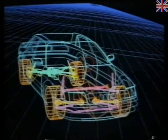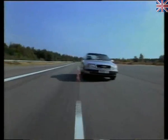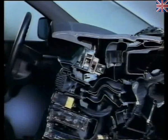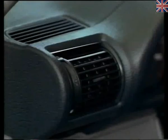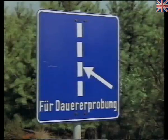The rigidity of the body shell increases the comfort of the vehicle and simultaneously provides a decisive contribution to what we call compact handling dynamics. Also, the noise level of the heating and ventilation system has been reduced considerably. To achieve a higher level of interior comfort, the air is circulated quietly via 10 vents, and the temperature can be regulated to suit the individual's taste.